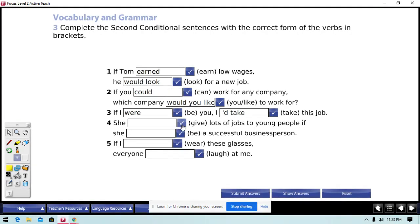So here is the main clause. We use would plus infinitive, and you have the solution would give or apostrophe d give. It's a short form of would. If she was a successful business person. That's the correct option. And the last sentence with the second conditional for today is: if I wear these glasses, everyone laugh at me. Oh, let's see.